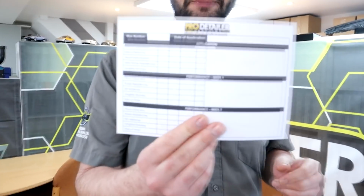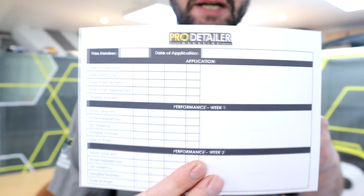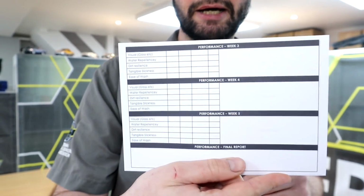Let's have a look at this. So it's a very simple one, and we've asked them not to feel constrained by this. This is just a guide, so it's a two-sided thing, and they can just fill in a general kind of report card on the wax.